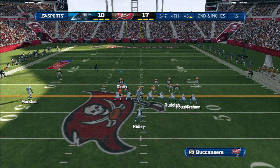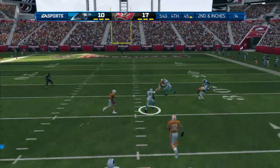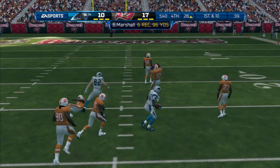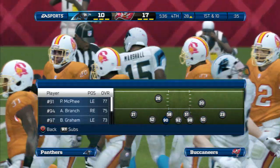They load it up now. Bring out the jumbo formation. Three-step drop. Makes the catch in open space. Another first down by the offense. The defense is definitely getting fatigued. And when you get fatigued, you cannot think. So look out.